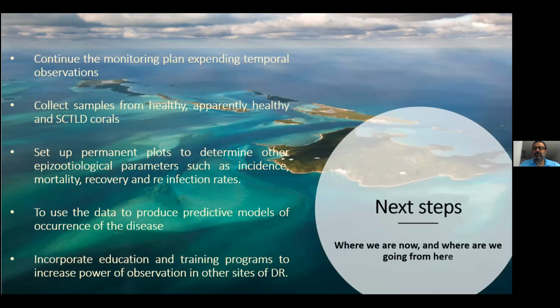Finally, as far as next steps go, we want to continue the monitoring plan, expanding temporal observations. We want to collect samples from healthy, apparently healthy, and stony coral tissue loss disease corals to compare across locations, and set up permanent plots to determine other epizootiological parameters such as incidence, mortality, recovery, and reinfection rates, to use the data to produce predictive models of occurrence of the disease. And finally, to incorporate education and training programs to increase power of observation in other sites of the Dominican Republic.